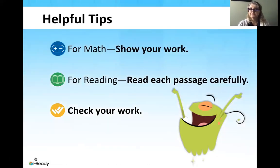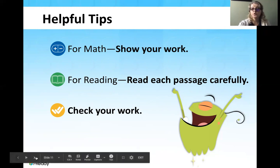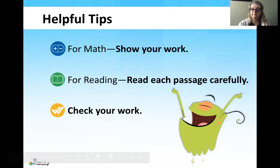Here are some helpful tips to remind your students. For math, please encourage them to show their work. Whether they think they can do it in their head or not, whenever we take an assessment, we want to make sure that we are double checking our work. And one way to do that is to show our work. For reading, please remind our students to read or listen to each passage very carefully. Remember, they can go back and reread it when they encounter a question they are struggling with, and that's a good strategy to use. And finally, to check their work before they move on to the next question or before they submit their assessment.